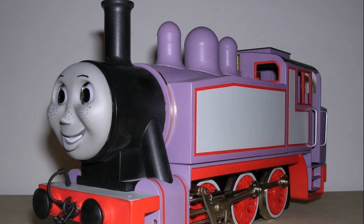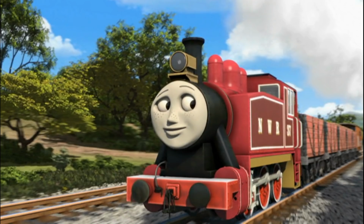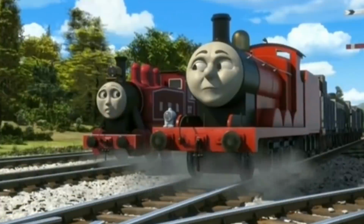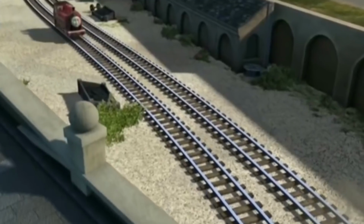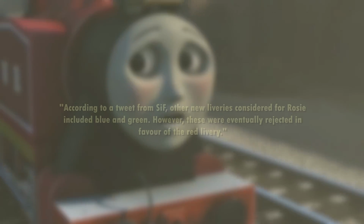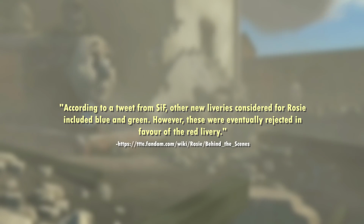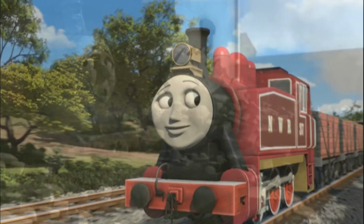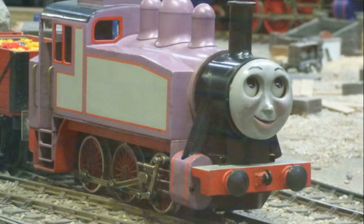While personally I have to say I prefer the pink for nostalgic reasons, I still really enjoyed her recolor, and the idea that they took this character, redesigned her a little bit, and at least tried to make her better for the viewing audience. Admittedly, I do like to rag on the CGI series, but I do my best to recognize things like this, which altogether was a nice thing for them to do. According to a tweet from SIF, other new liveries were considered for Rosie, which included blue and green. However, these were eventually rejected in favor of the red livery, and honestly I have to say that was a pretty good choice. And unfortunately, that pretty much wraps up the history of Rosie.